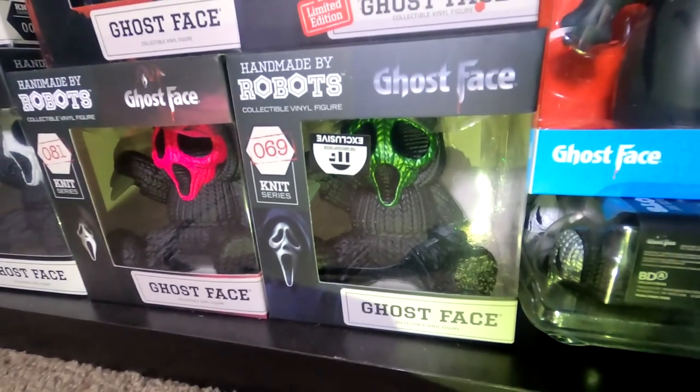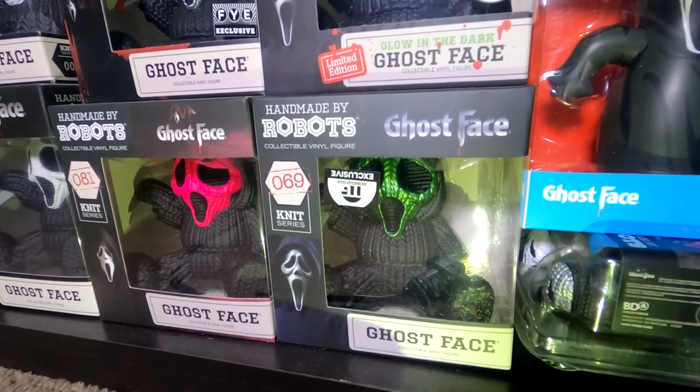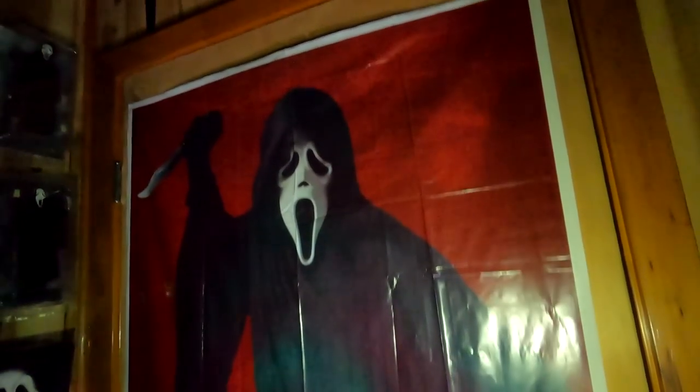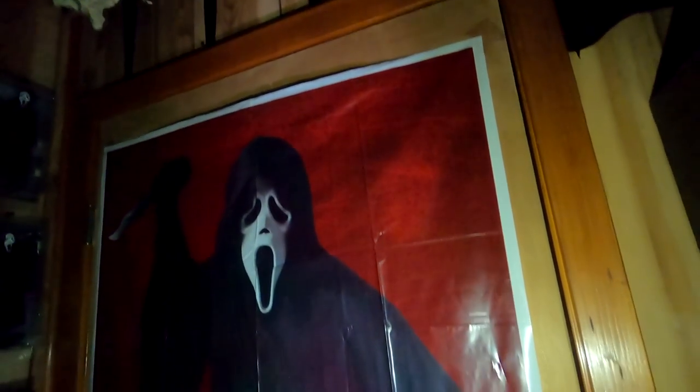And look at this one. It's got that upside down and backwards hype sticker. You gotta love it. We do have a door cover open here, keeping it classy on the back of this door. This has been here for a very, very long time. And I don't think it'll come down anytime soon.